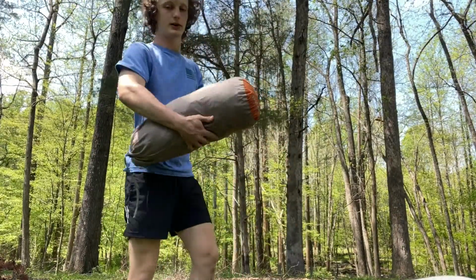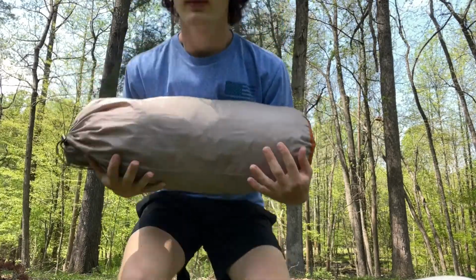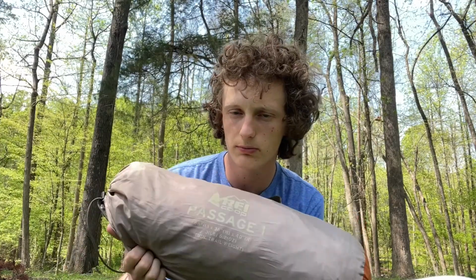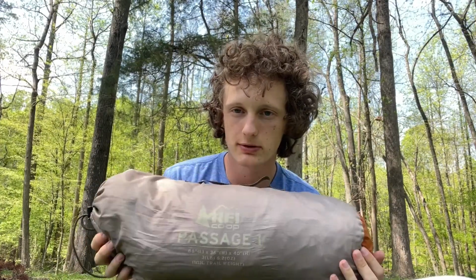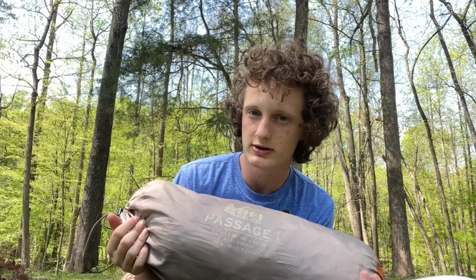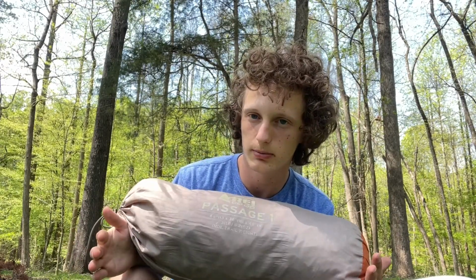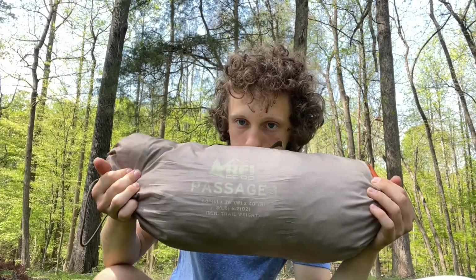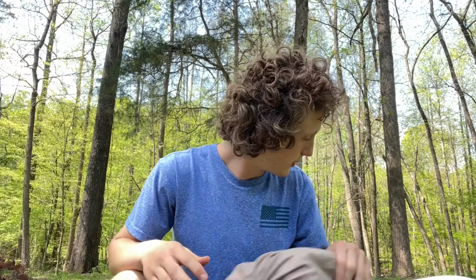my beloved 3-pound Passage 1. I've had this for, I want to say, 2 to 3 years. I've used it on all of my backpacking trips. I absolutely love this tent. I am considering transitioning to a tarp setup just to save some weight, but until then, I absolutely love this tent. So that is all I took on the Foothills Trail.